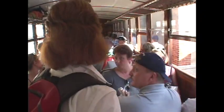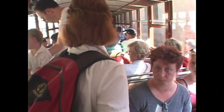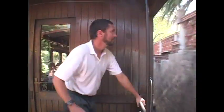Today we're taking this antique train to Soller, heading up into the Tramuntana mountain range. Once in a while it's nice to get back to the hustle and bustle of a city like Palma, but now we want to get away to the mountains to do some hiking, and riding this old Victorian train to the town of Soller, about an hour away, is a great way to get there.